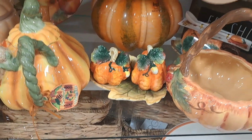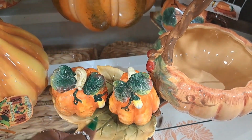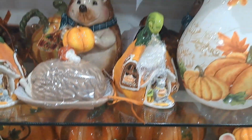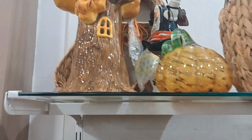So beautiful. This is so pretty, y'all. I cannot believe how beautiful this stuff is. This is so different. This is attached to it, okay? And this is $12.99. Okay, so yeah, get out to your home store and come and get some of this stuff, especially these trees. These are simply adorable, those right there and that.